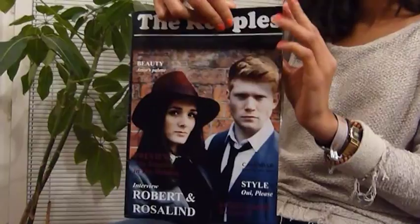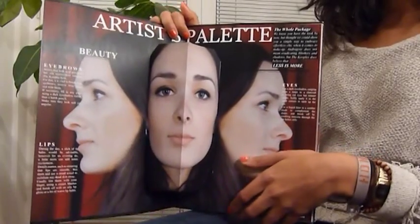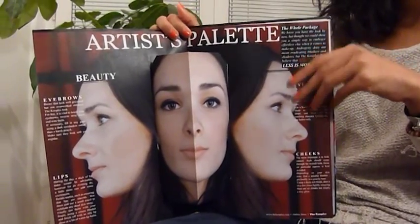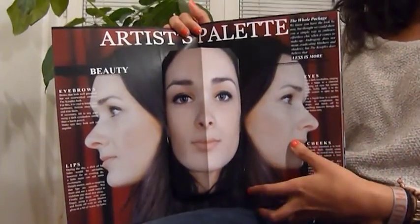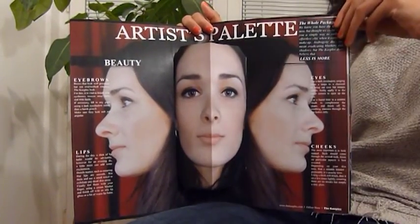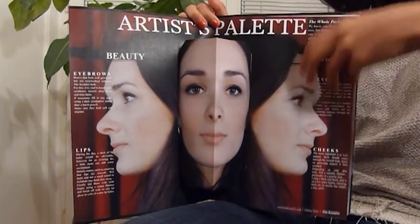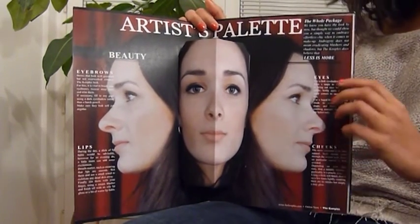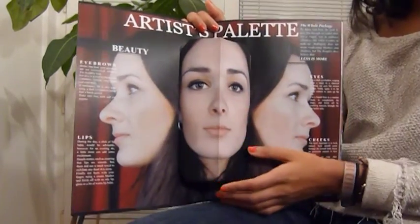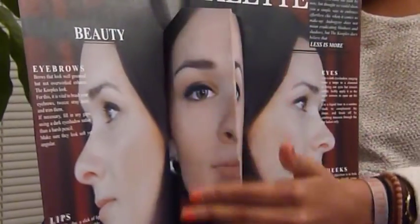So this is spread number 1, and the content of this article is entirely fictional. I made it all up, and it's a beauty and makeup spread. I tried to keep it simplistic and a little bit more quirky because I didn't want it to come across as just any old beauty page, especially not for the Kooples, who are not really geared towards that, and they don't have one in their original magazine, so I thought I would go slowly with it. I also decided to put this face in the middle, because I wanted to add a dimension to it, so yeah, literally.